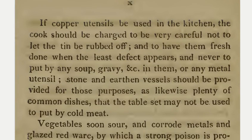If copper utensils be used in the kitchen, the cook should be charged to be very careful not to let the tin be rubbed off, and to have them fresh done when the least defect appears, and never to put by any soup, gravy, etc. in them, or any metal utensil. Stone and earthen vessels should be provided for those purposes, as likewise plenty of common dishes that are table set may not be used to put by cold meat.